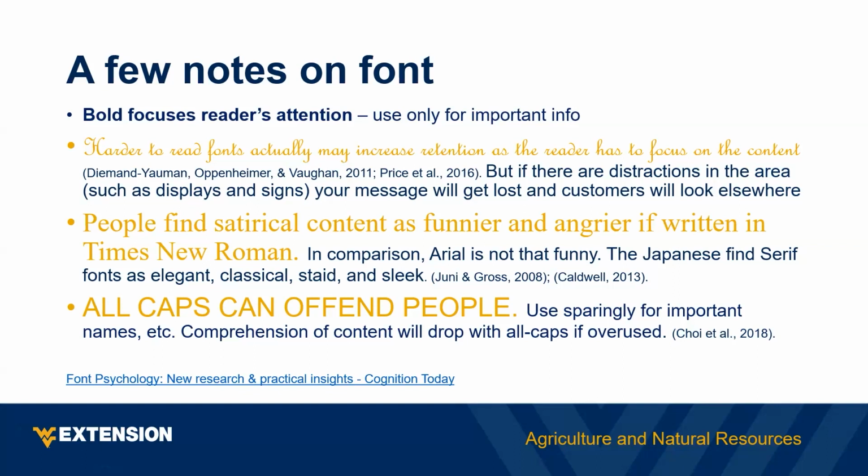The last note that I put on here is something that's come about since the technology age and texting: all caps can offend people. So be careful if you're using a lot of all caps; use it sparingly, use it for important names. If you continue to use a lot of all caps, people will just stop paying attention. If you're trying to use something to highlight and draw attention, that's one thing. But if you overuse it, people will not pay attention to it.